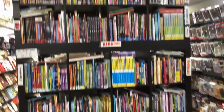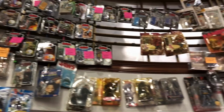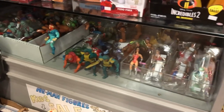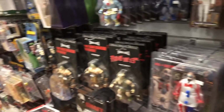Look at this. Look at these huge oversized books that they have here. Look at those ones at the top. They're huge. Batman figures. A whole bunch of original Star Wars figures and stuff all carded up there. You got a huge Silver Surfer. An X-Wing kite. There's E.T. Thundercats figures. Lots of Mego figures as well. More Star Wars.